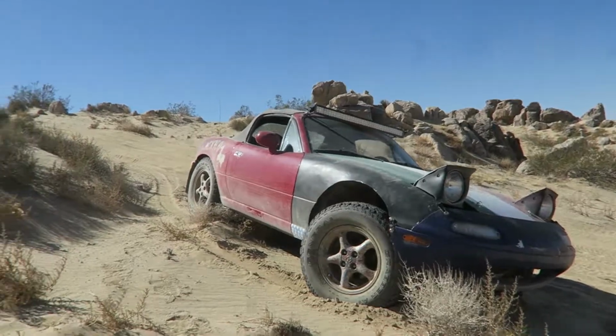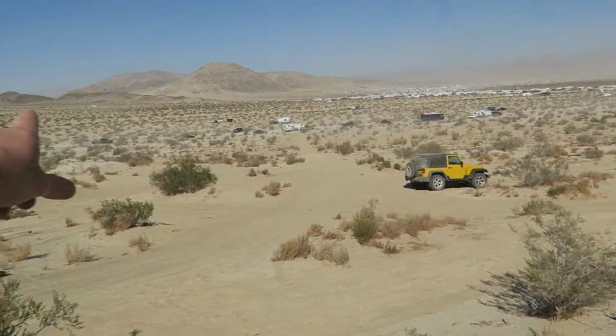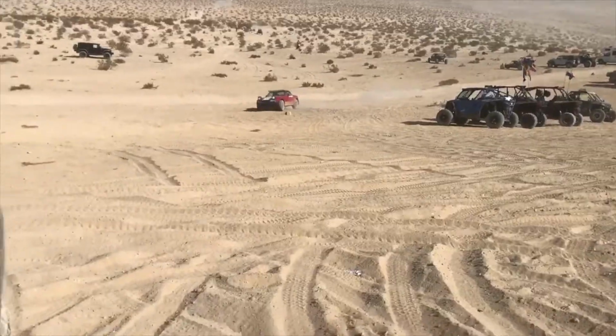The Miata is so sick. Let's try out some giant rocks. This landscape out here is gnarly. Look how many people are rolling into Hammertown right now. This is crazy. But yeah, we're gonna head over to Backdoor now, which is like basically like a wall these people climb up on with their rock crawlers. It's insane.